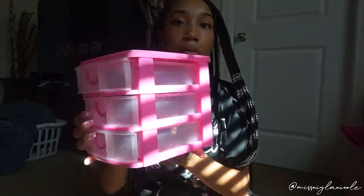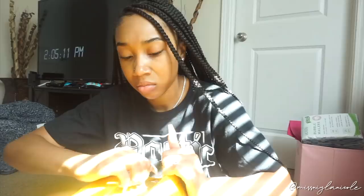This is my headband box right now. I have designer bands, and then I also have these sparkly ones. Y'all, so sorry about the lighting. It's really bad right now. I bought this little organizer from Five Below, so I could put my lip glosses in there when they come.